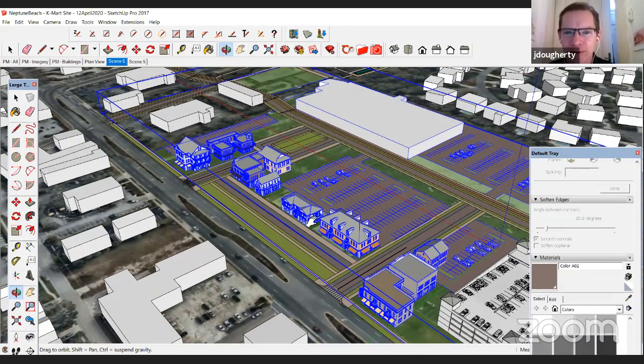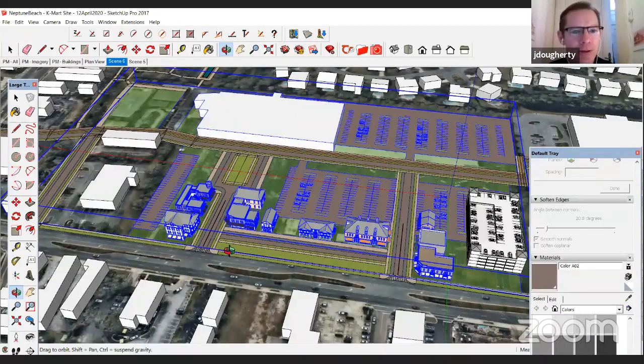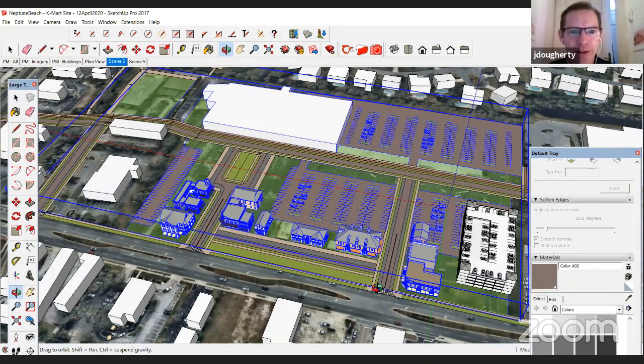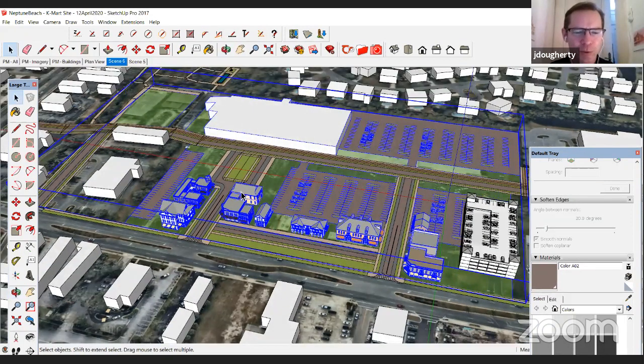And so what you're getting to see here is a little bit of the work in progress where all the layers aren't turned on. For example, I don't have the trees turned on yet. So this is actually just the process of working on the models to create the visualizations that we're going to be showing tomorrow at the Friday night presentation.